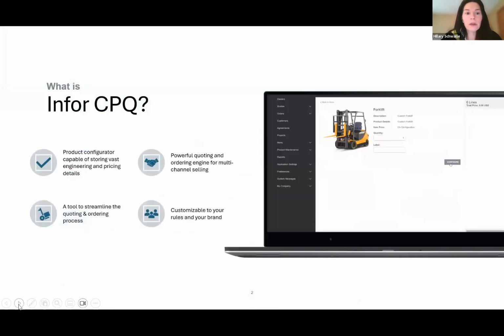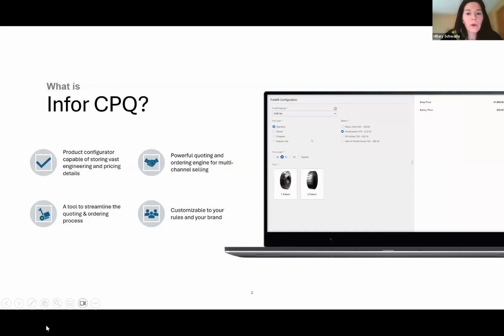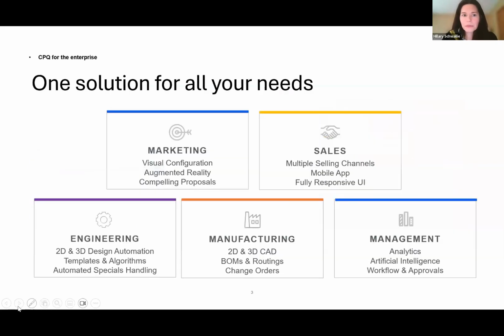So what is CPQ? CPQ is a suite of products, and at the heart is a powerful quoting and ordering engine that is for a multi-channel selling platform. The product configurator is capable of storing vast engineering and pricing details, and it is a tool to streamline the quoting and ordering process. CPQ is one solution for all of your needs.